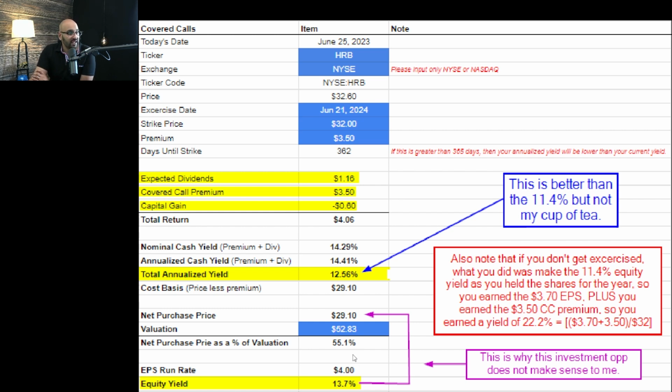So here's the thing: if I'm not exercised on the security, then what I've done is essentially generating the equity yield of the company into perpetuity, because in the first year you get the premium, but thereafter you're only generating the equity yield. You're not getting a premium every year, so you're really getting $4 divided by 29.10 every year, because the premium brings down your cost basis. Remember, you bought the stock for $32.60, but you immediately received $3.50. So really what you did is you paid a net of $29.10 for the stock.